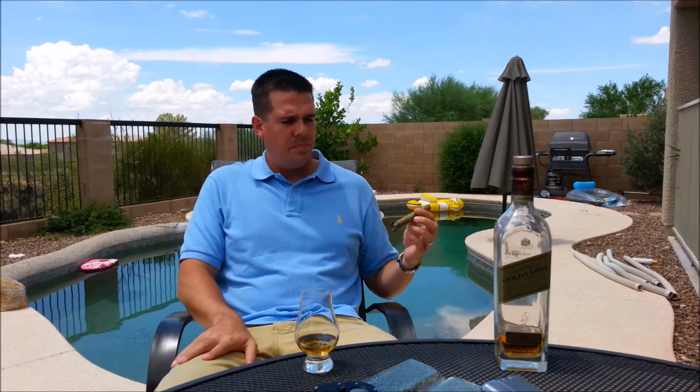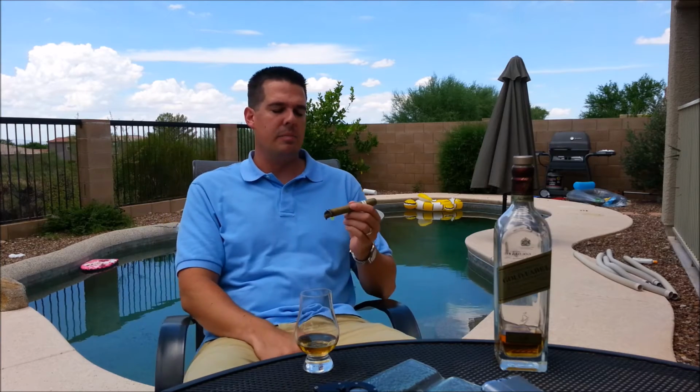It's actually a very nice pairing, because the Gold Label is a little bit sweet up front, finish is a little drier, a lot of vanilla flavors, not a very obtrusive scotch, kind of delicate, kind of hangs out in the back. So if you want a scotch to pair with a mild to medium cigar, Johnny Walker Gold Label is an option. I think it's an overpriced option, but it's an option, and I won't be buying another bottle of this. It's not worth money to me. I'll talk more about that later.